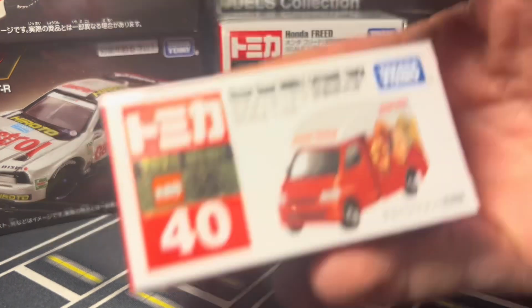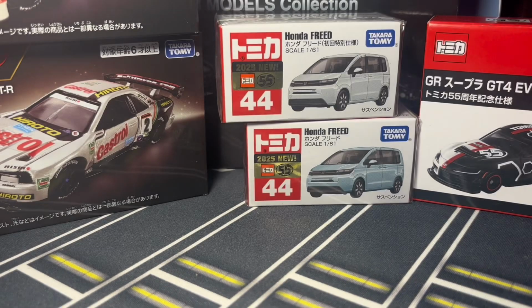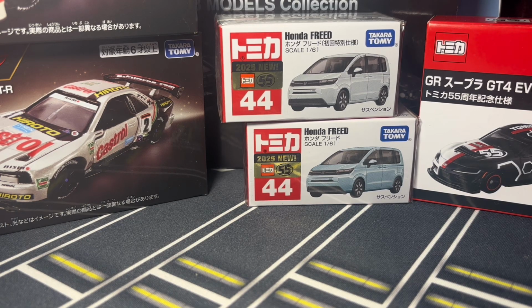We got the Mr. Donut catering truck, which is a Toyota Town Ace pickup. Or, well, would have started its life as a pickup, but then would have gotten the catering truck box put on it. Now, this casting is not a new casting. It debuted in 2019, I want to say, as the... was it a hibachi truck? I want to say. But now we're getting it recolored as a donut truck, and of course it's technically a new release.